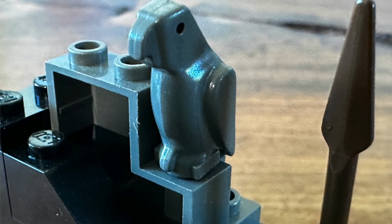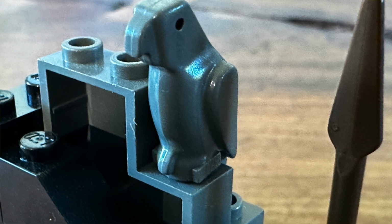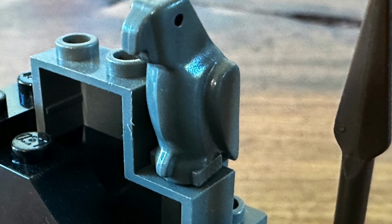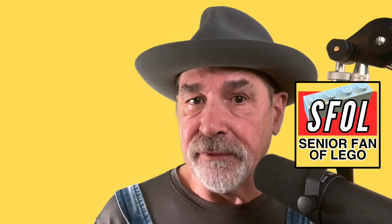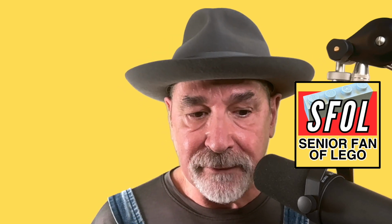Now, it didn't come with the directions, so I wish it had, because I want to have that art with it. But it was $35. I didn't have a Wolfpack figure.